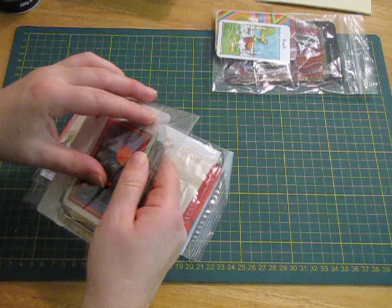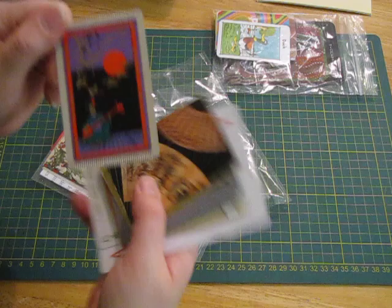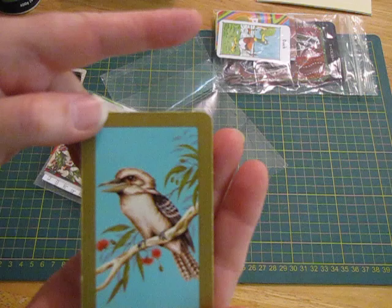I managed to pick up another few packs, one pack of two decks of playing cards today, so I'll have to start putting some aside for Gio now. Oh, that one's gorgeous. Lots of oriental styled ones. Look, that's beautiful too. Awesome kookaburra. Oh, it's a joker.